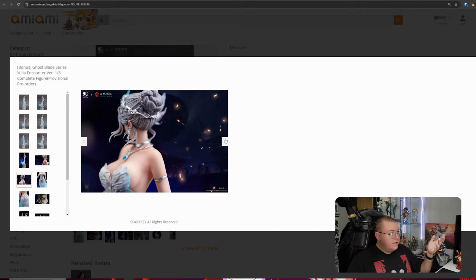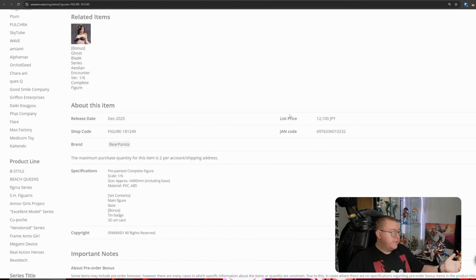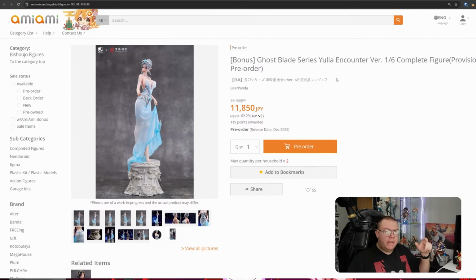Very nice looking figure. I like the silvers as well. Hair's very nicely detailed, very well sculpted. So very nice looking figure. Both of these are potentially worth getting hold of. What's the bonus? Tin badge and a 3D art card. I think Bear Panda do that quite a lot with their figures anyway.